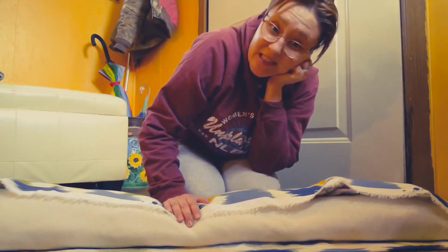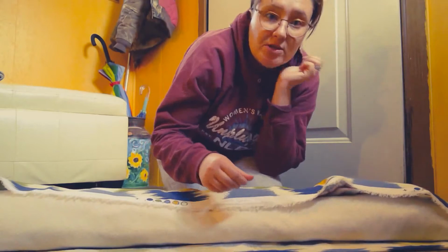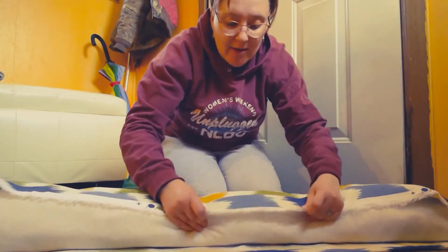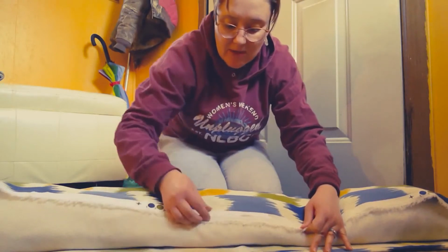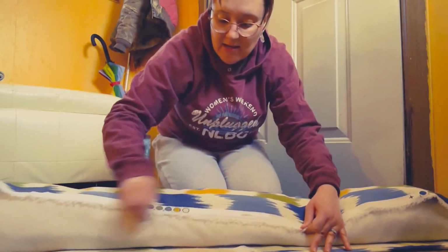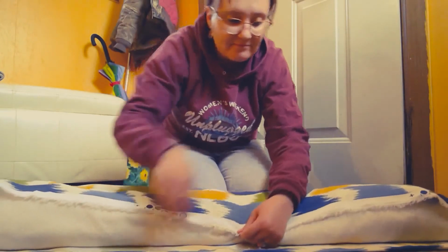Perhaps not the best place to do it in front of a drafty door because it dries super fast. So you have to move quick. So I'm probably just going to peel this dry stuff off here really fast and try again.